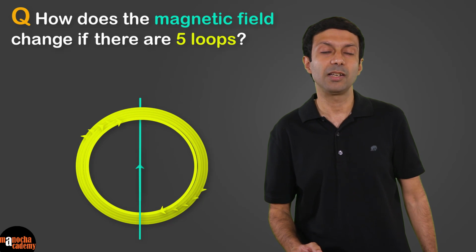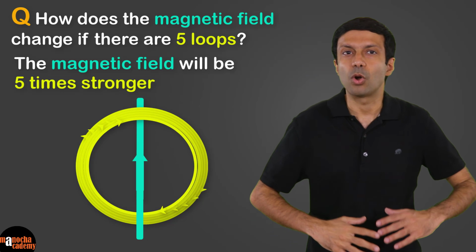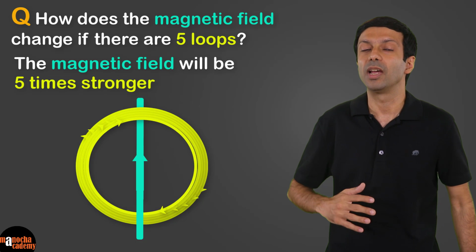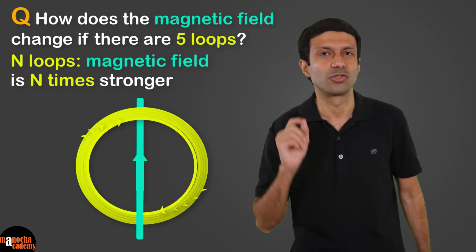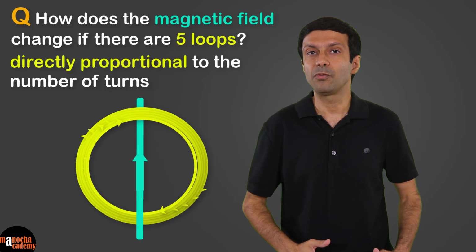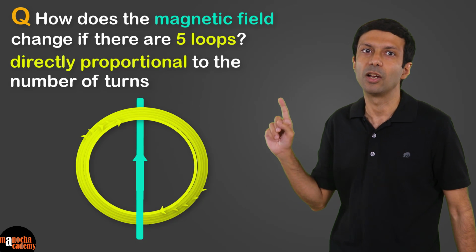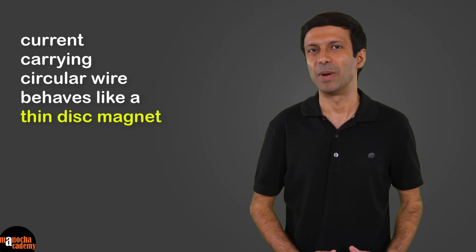In fact, the magnetic field will be 5 times stronger, since all the magnetic field lines will add up. And if there are n loops, the magnetic field will be n times stronger. The magnetic field is directly proportional to the number of turns of the wire. A current carrying circular wire behaves like a thin disc magnet.